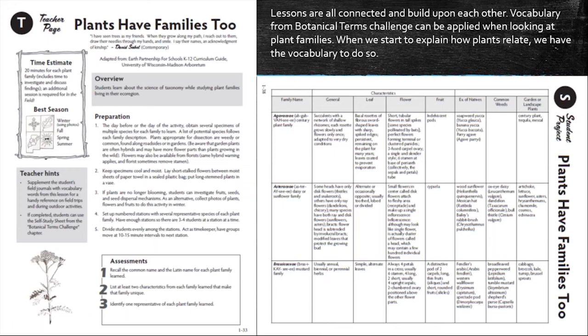Then it talks about the leaf characteristics, flower characteristics, and fruit, if there is any associated with it. It gives a number of examples of natives of New Mexico within that family, any common weeds that could be associated with that plant or within that family, and also how they can potentially be used as garden or landscape plants.